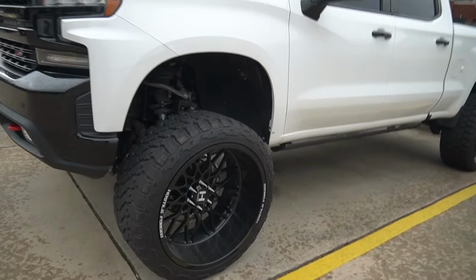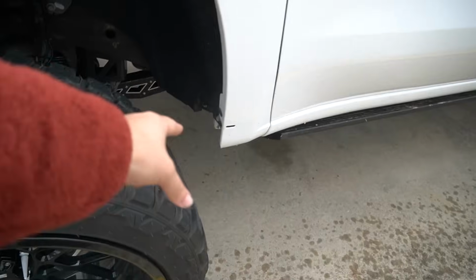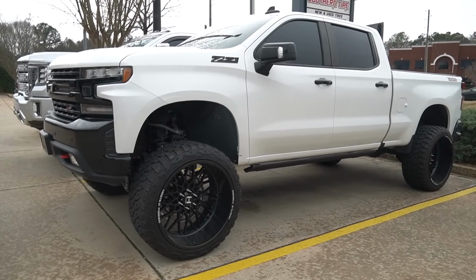Do some trimming on the fender. You got to do some trimming on the front bumper, a little bit in the front up here, and then we got to take the rear mud flap off, do some trimming, and push that fender liner back. Super easy, super simple process, in and out very quickly most of the time when these trucks come up here.